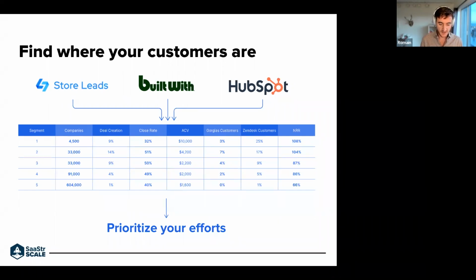So that's the column you can see towards the end of the chart, compared to a main competitor, which is Zendesk. And so you can see that, for example, in segment 2 and 3, we are like halfway there compared to Zendesk. But for segment 1, where like all the big customers are, we're not doing as good of a job. And so there's still like some room to grow in that segment.